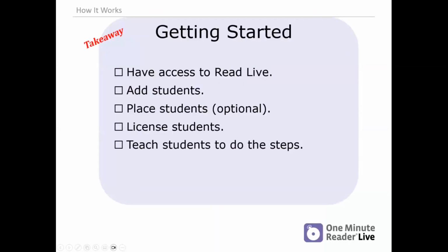And so now we're going to talk about getting started. We've heard a lot about the program and all of its benefits, but what happens when a staff member logs in, what happens when a student logs in. So for students, we want to make sure they have access to Read Live. So they need a Read Live license, and then you need to put your students in there. So you have a certain number of licenses, you add your students, and then if you want to do placement, you can. There's 3 options. You can skip it, do a student-led or teacher-led. And then licensing the students, meaning they have access to the platform, and then giving them access to 1 Minute Reader Live. And we'll show you how to do that too. And teaching the students how to do the steps so that they can meet your expectations.